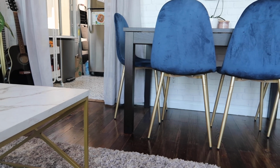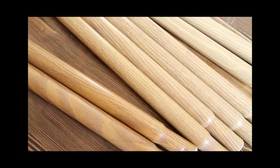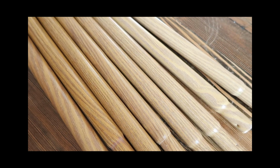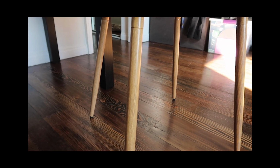I also put a lot of work into my dining chairs, which originally came with these metal legs that were painted to look like wood. I actually wanted the legs to be gold instead, so I looked into what it would take to spray paint them.